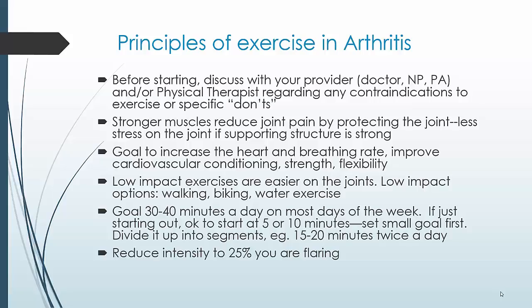Another principle: the stronger the supporting structures around the joint are, so the muscles, the flexibility of the tendons, how healthy those structures are, really does make a difference with joint pain. The stronger that is, the more stable it is, and the less the joint will hurt. Of course, cardiovascular-wise, we want to increase the heart rate and the breathing rate, and improve your overall cardiovascular health. Again, low impact is kinder to the joints.